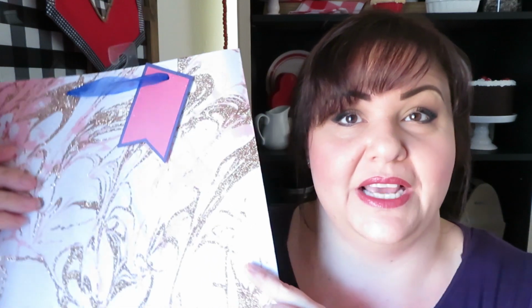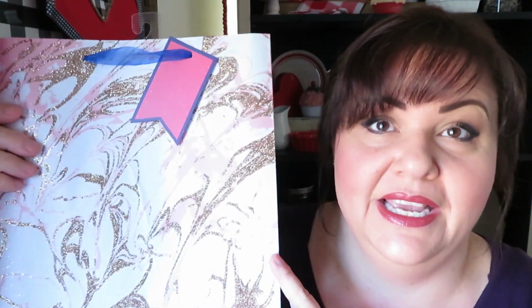Now, as far as gift giving for Valentine's Day, I think they put out some really cute bags. This one I just picked up to have on hand for a birthday. It's a real pretty sort of rose gold and pink marble. I really like that.